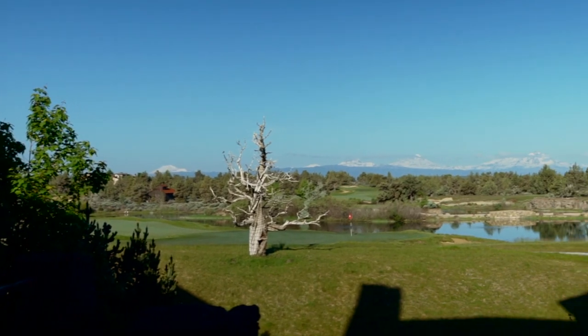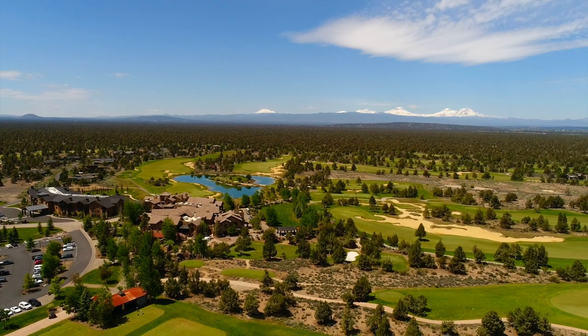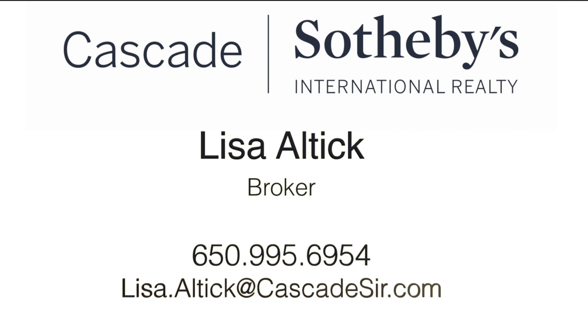The lodge is perfect for your friends and family when they won't be staying with you in your brand new estate. Whether you're planning a primary residence or a second home, this amazing lot is the perfect spot for your next home adventure. Please contact me if you'd like any more information about this amazing home site.